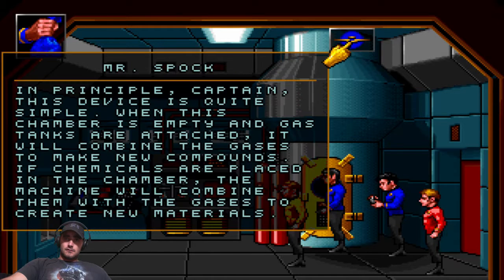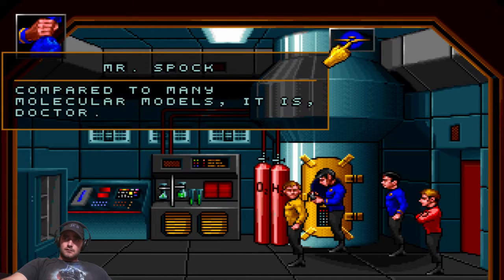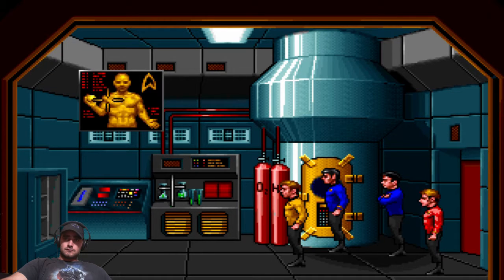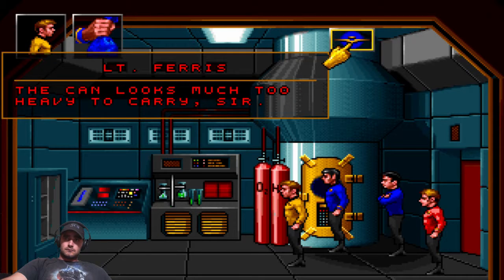This is the door to... In principle, Captain, this device is quite simple. When this chamber is empty and gas tanks are attached, it will combine the gases to make new compounds. If chemicals are placed in the chamber, the machine will combine them with the gases. Next, he'll tell us that compared to I rest. Okay, so... A gas tank. The can looks much too heavy.